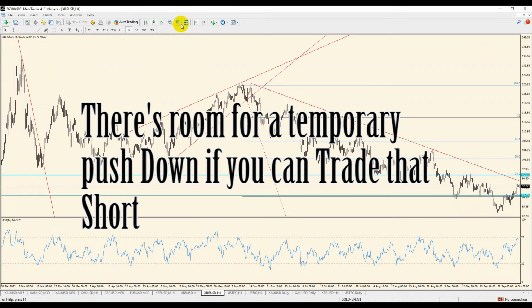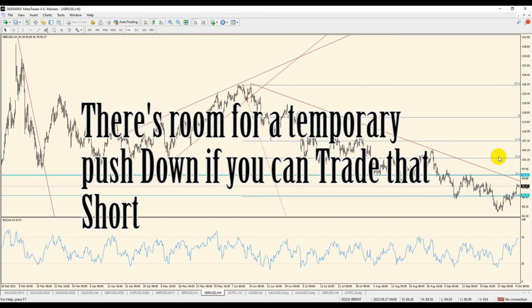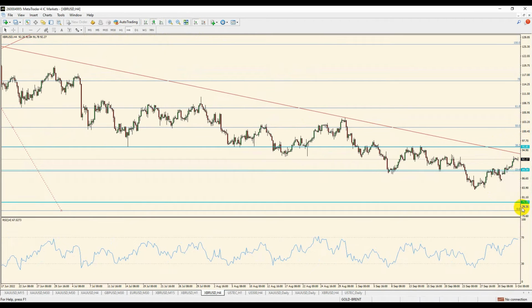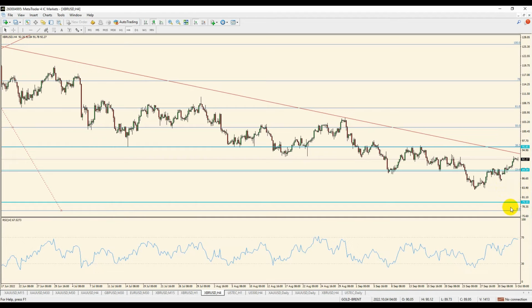I could see crude oil pulling back to around the 84-ish level at least, if not more. If it does pull lower than 84, then I think we're easily going to go around the 80, between 75 to 80. So I would look to watch crude oil closely around this 84-ish level. If we're going lower, then comfortably we're going to go down to 80, possibly something in between 75 to 80, and that might be the last push down. I can't be sure just yet.